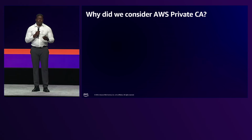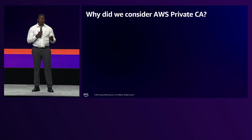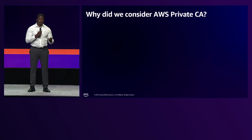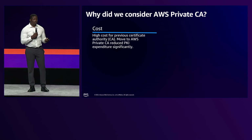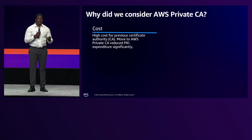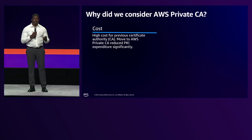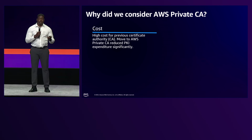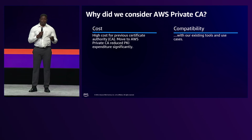Okay, so onto the technology, the AWS Private CA. Why did we consider it? Because we had many different ways we could have gone when we started evaluating potential alternatives for our internal PKI. Part of it was cost, right? AWS Private CA was very cost competitive to what we were using previously. I think it came at 1/15 of the cost of our previous CA, and that was a very compelling reason to consider it.